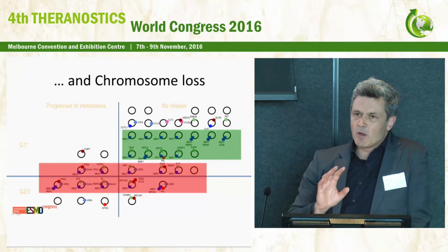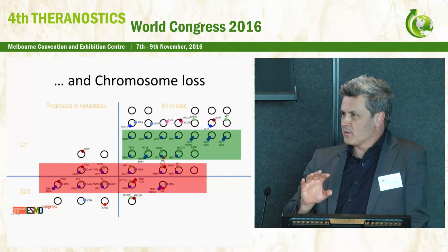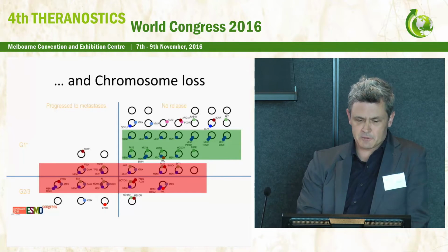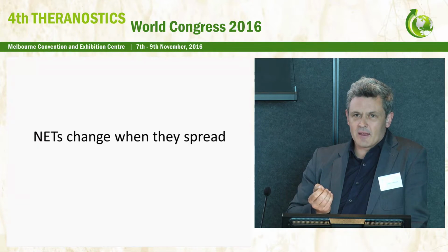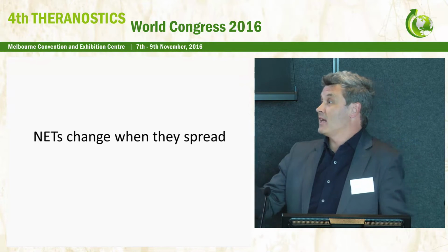And so I'll come back in a moment to what this all means. But the summary is that every tumour is different by mutation because it's got a different set of mutations and it's lost different chromosomes. So that's the first point. The second point is that it's even more complicated than that because neuroendocrine tumours, once they start spreading, change again.